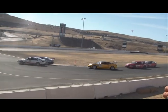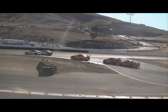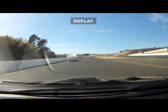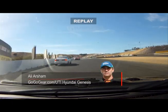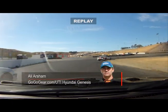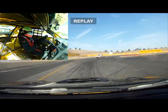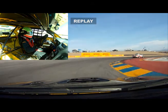You can't do that. The GT car is trying to go by John Handel, European Motorworks M3, as the Integra shuts the door on him. Here we are on board with Ali Arshem's GoGoGear.com Genesis, and it makes a move underneath the Acura of Tommy Lowe.